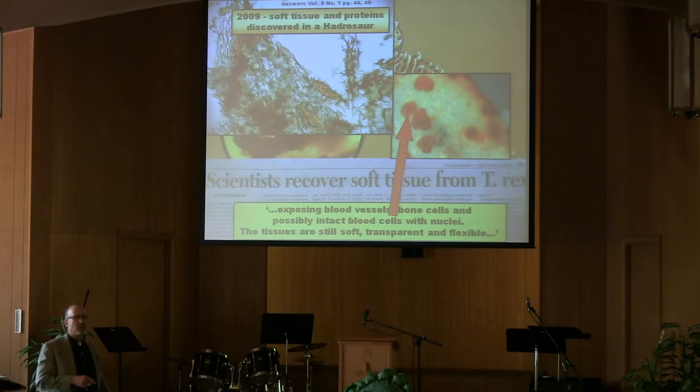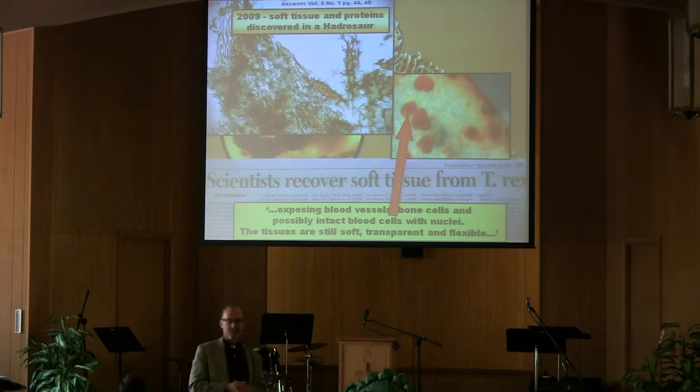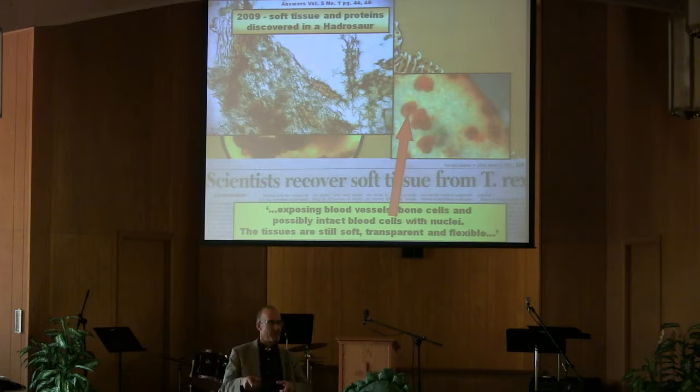Now, there's a new process to tell how long a person's been dead. I just read about it the other day. You know how they tell? By the deterioration of proteins. By checking proteins, they can tell how long ago a person died. So as soon as a person dies, guess what happens to the proteins? They begin to deteriorate.